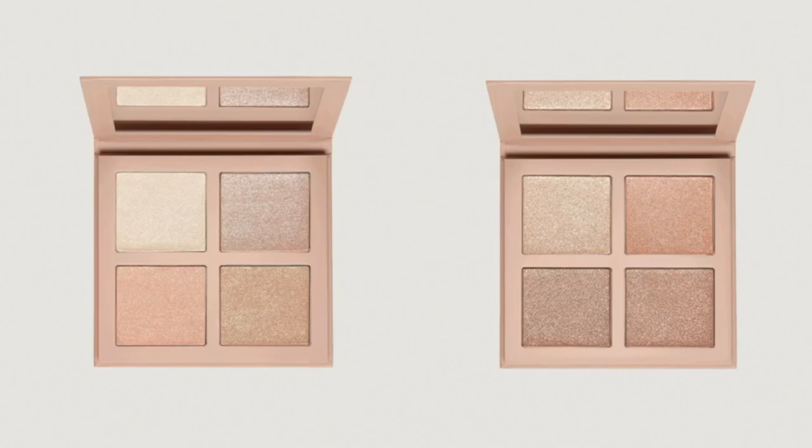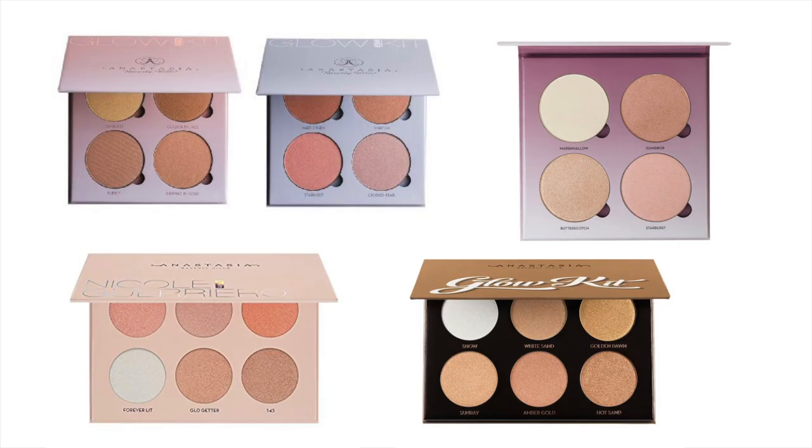And if you've bought a highlighter palette, you probably already have something like this. Yeah. Like, this is recycled makeup. If these were in circle pans, I would have thought that they're Anastasia Beverly Hills. Yeah, from 3 years ago.